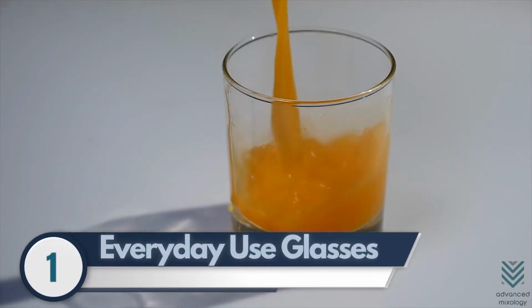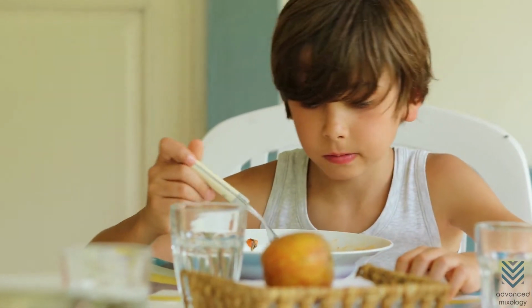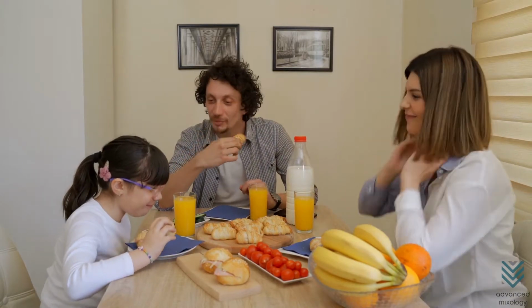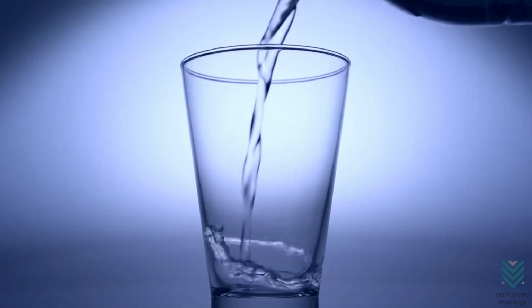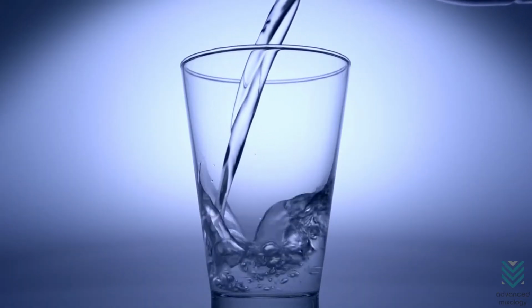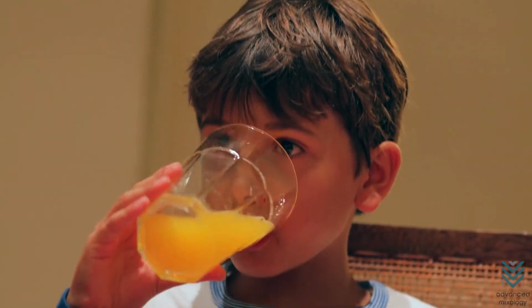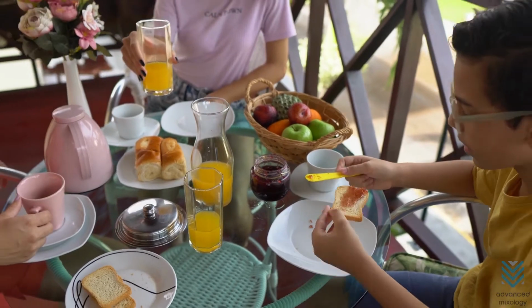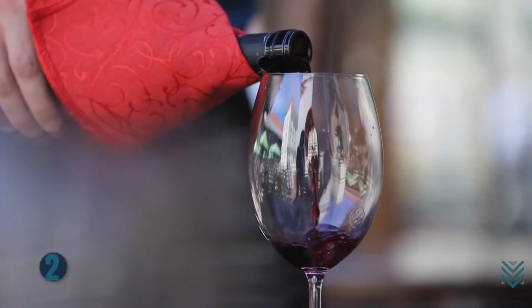1. Everyday use glasses. Everyday use glasses are usually used during meals. They have a low price point since they face the highest chance of getting broken, especially when kids are around. For this type of glass, tumblers are considered the most common choice because they can also double as water or juice cups for your children at mealtime and stand up well against accidental bumps from other tableware like plates and serving bowls.